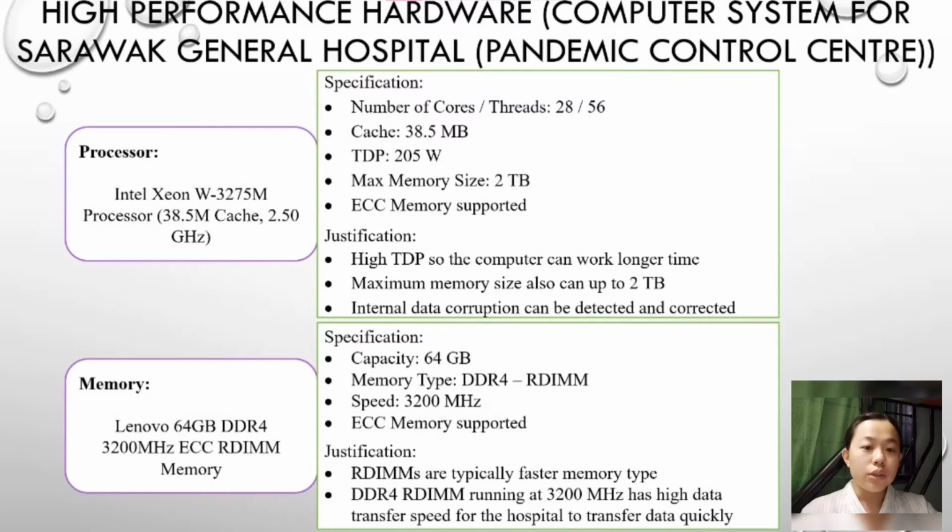For the memory, we choose Lenovo 64GB DDR4 3200 MHz ECC RDIMM memory. Why we choose this memory is because it has a capacity of 64GB and is RDIMM memory, which is typically faster memory. DDR4 RDIMM running at 3200 MHz has a high data transfer speed for the hospital to transfer data. This memory also has ECC memory support.